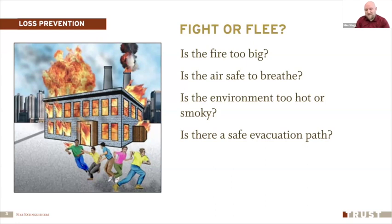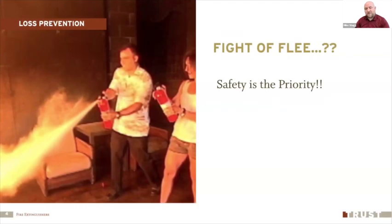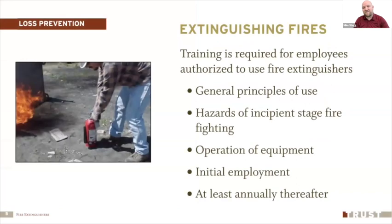Make sure there's somewhere safe for you to get out of that fire, because again, your safety is the priority. When you think about fighting or fleeing, safety is always number one. If it's safe for you to do it, you think you can do it safely, and there's a safe evacuation route, do it. If the fire isn't too big, you can try fighting it. But if it's too big, too smoky, or too hot, get out of there. It's not worth it to try and fight that fire.